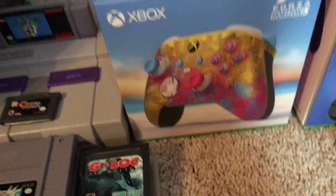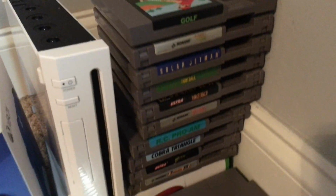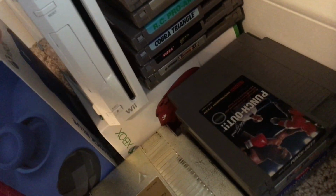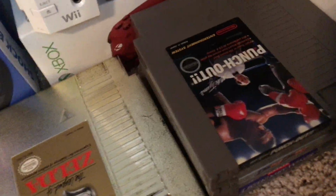Okay, and then the Forza Horizon 5 controller box, my Switch case, the box for my blue controller, Wii, original Nintendo games, and an Xbox One controller box. So the Wii, the disc drive doesn't work. Then all these games, you can pause the video and look at them. And this game and Zelda are actually worth like $20 or something.